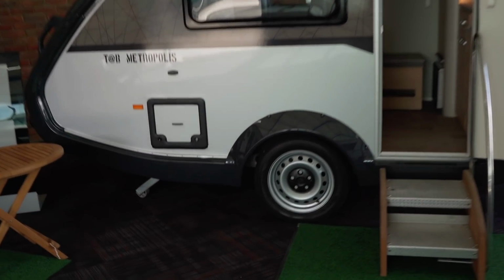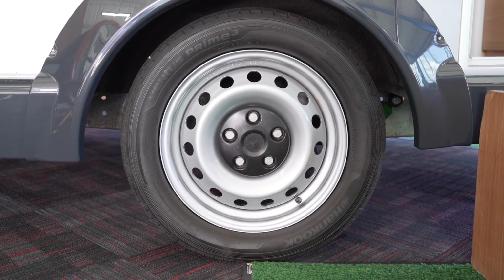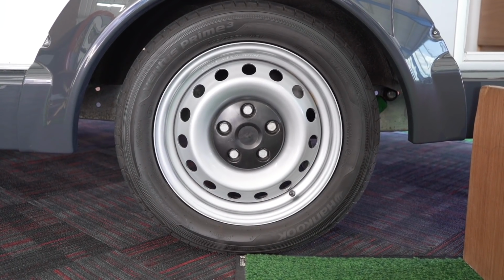I'm quite liking the Metropolis on the old school steel wheels. I think that looks quite cool. But let's take a look around the outside. So let's start at the front.